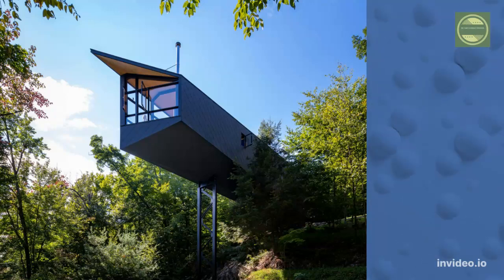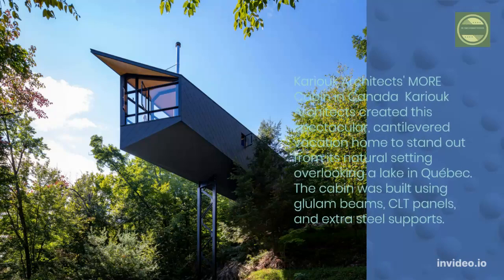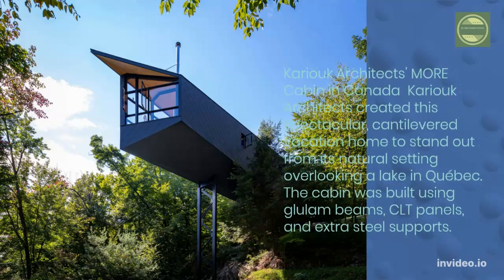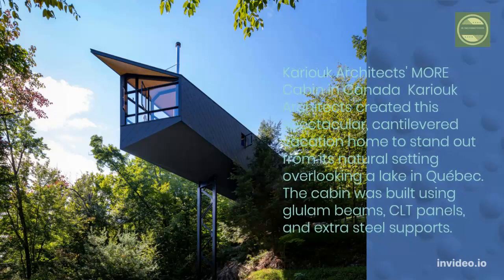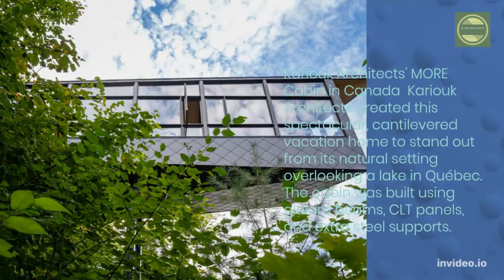Karuk Architects. Mini cabin in Canada. Karuk Architects created this spectacular, cantilevered vacation home to stand out from its natural setting overlooking a lake in Quebec. The cabin was built using glulam beams, CLT panels, and extra steel supports.